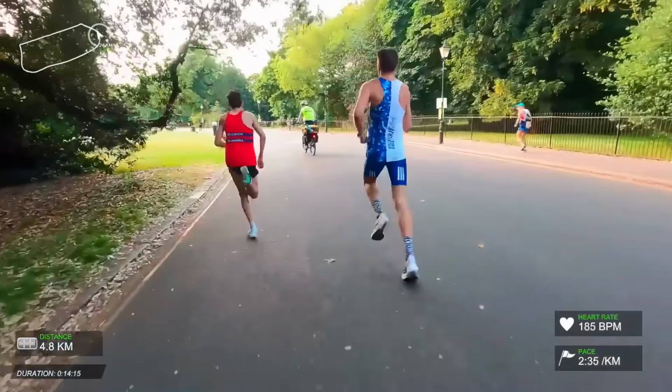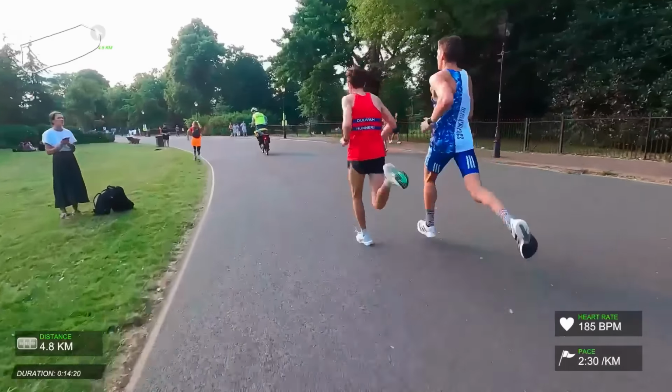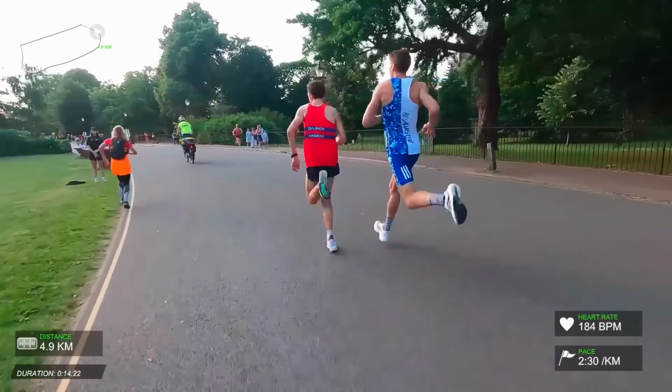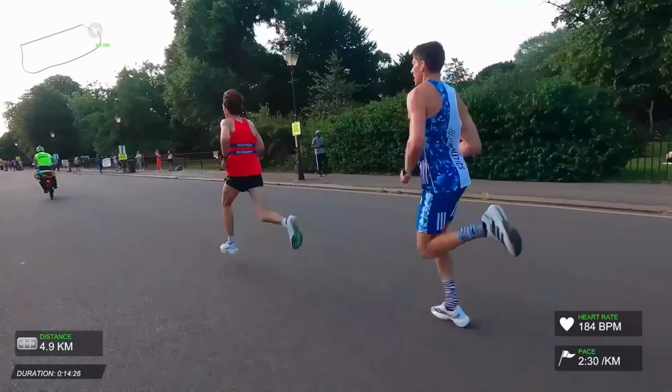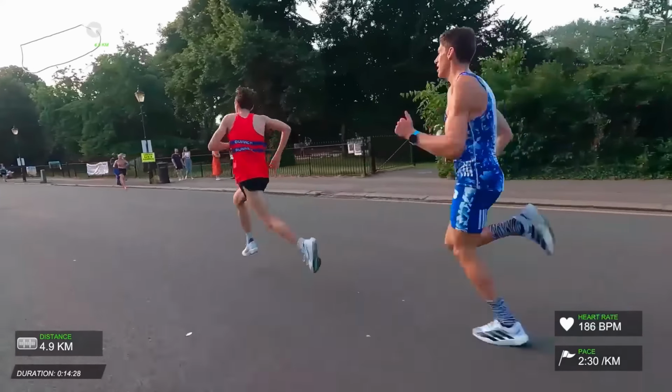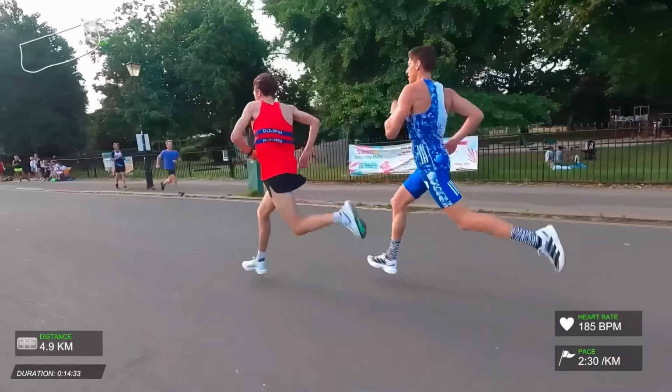My palms are sweaty, knees weak, arms are heavy, but then again, so are his, and I know I've got one more surge in me. Hold that form, stay upright, drive those arms, your opportunity is going to come. Come on, Nick, finish this race as if it's your last one on earth. Don't you dare let him get away, your opportunity will come, don't give up. Let's go, let's go, let's go.